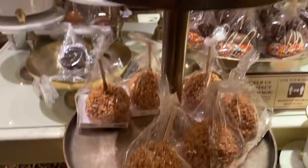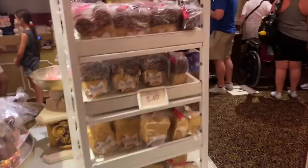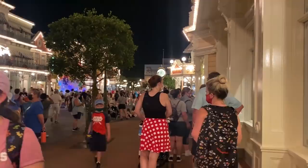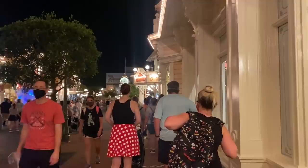Right here, the peanut caramel apples, one of my all-time favorite Disney treats, along with the handmade Rice Krispie treats I love. But I just love these apples. And while they can't cut it for you right now, that's okay with me, because I'm gonna take it and cut it at my house. Package pickup isn't happening right now, so I recommend shopping at the end of the night or before you leave for that reason, so you don't have to carry it all around unless you can fit it in your bag. So a couple different things to factor in when you want to go shopping.